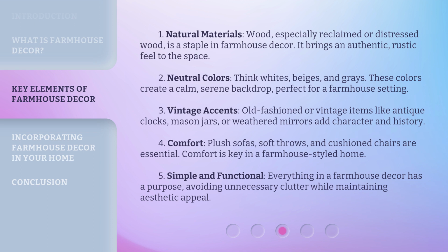1. Natural materials. Wood, especially reclaimed or distressed wood, is a staple in farmhouse decor. It brings an authentic, rustic feel to the space. 2. Neutral colors. Think whites, beiges, and grays. These colors create a calm, serene backdrop, perfect for a farmhouse setting.